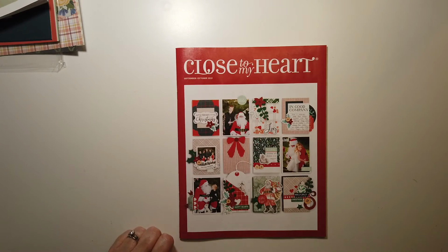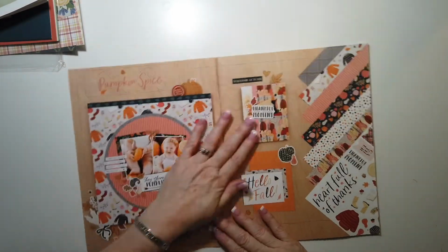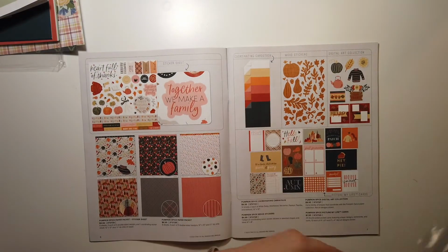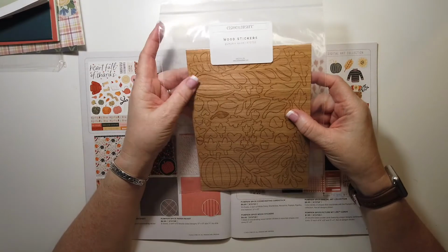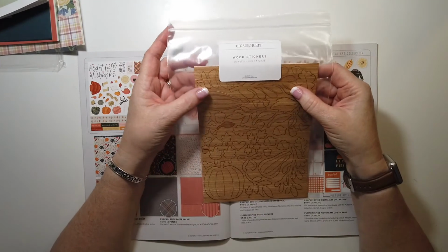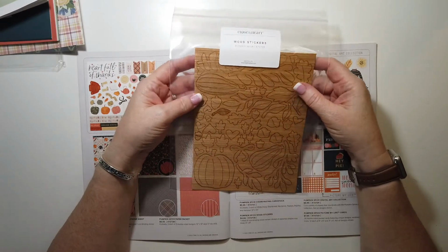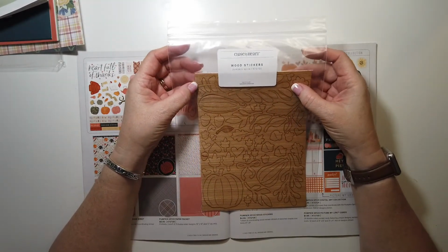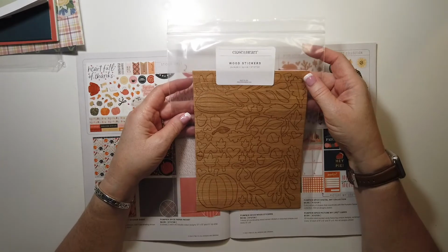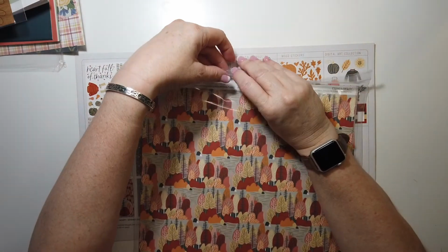I don't have a lot from this particular catalog, but what I do have is this set right here, pumpkin spice. So we have some really fun wood stickers. So they are actual wood. However, they're really thin, so they're not going to cause you a lot of problems either in your cards if you're using them for cards, or in your scrapbooks. They don't create a whole bunch of dimension in the size wise, but they create a lot of dimension and a lot of texture. So those are really fun. So we've got those. The other thing I have is the paper.